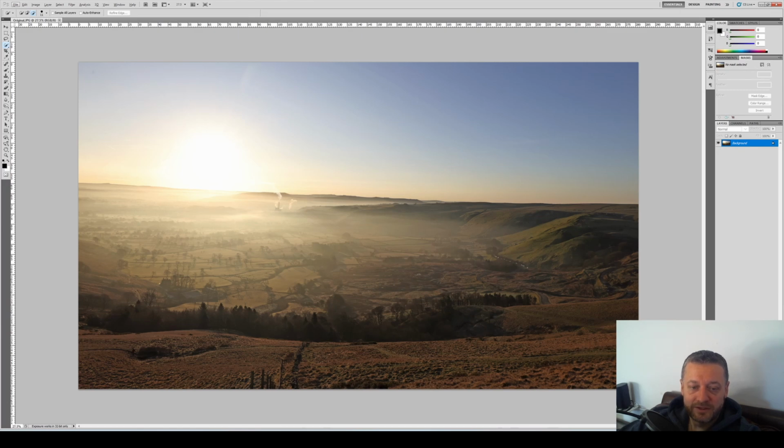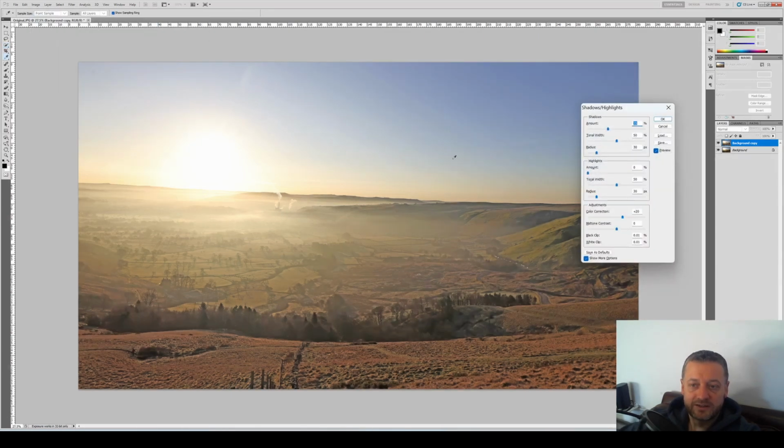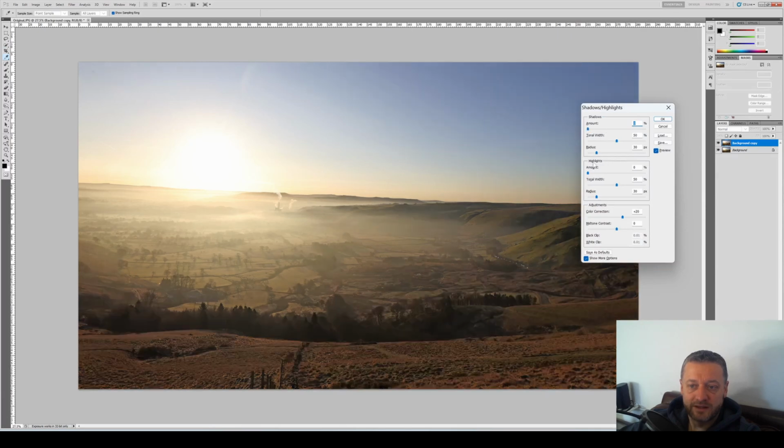There are a few things we want to do to it to tweak it. So we'll start by duplicating the background and creating another layer. We always work in layers so we can easily undo what we've changed. I am going to start with shadows and highlights and decide whether I want to tweak that brightness down on the sun.